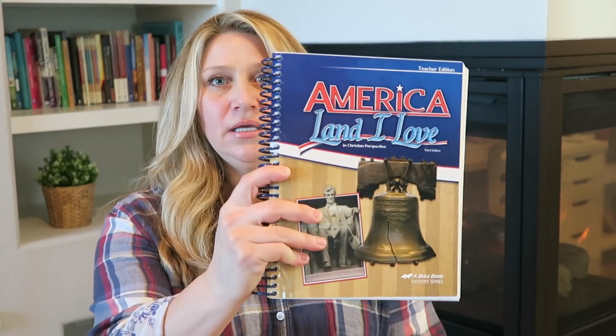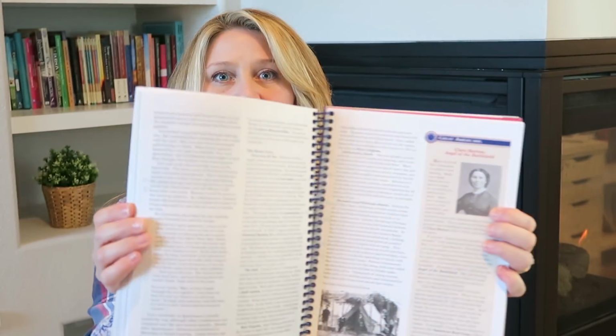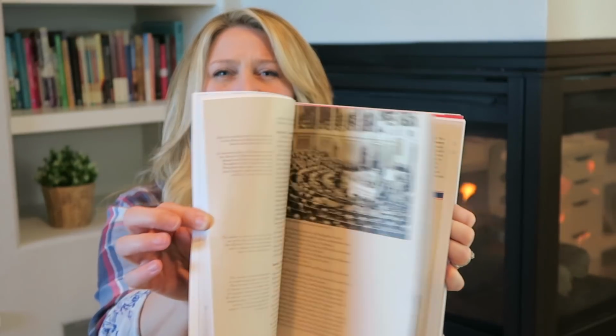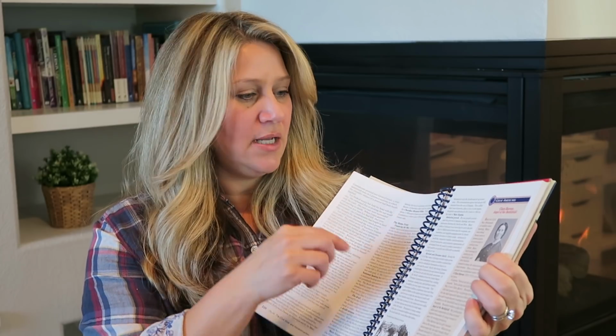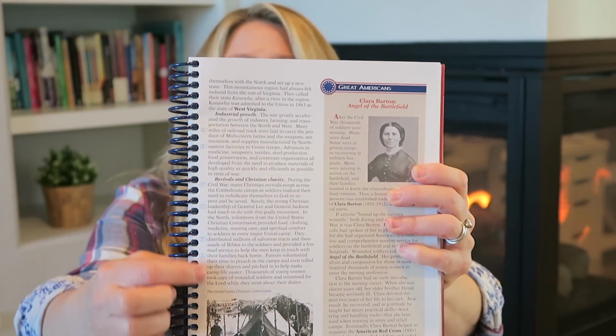This is the teacher's manual for this one. Essentially, the teacher's manual is basically a direct copy of the student text, but there are little notes and whatnot in the columns down here. I don't know if you can see this, but there are little numbers. Those directly correlate with the questions at the end of the chapter. Each time your student reads a chapter, there are questions at the end that they have to answer, and I like that. It definitely promotes reading and comprehension, and you can make sure that they did the work.